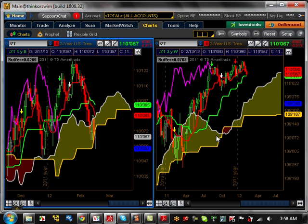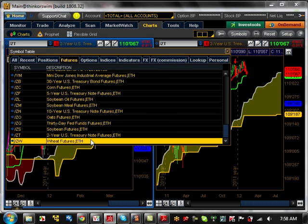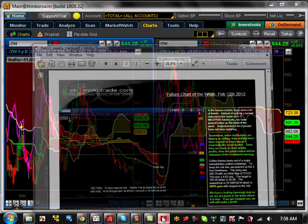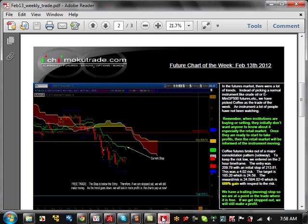2-year treasury notes, here if you look at it, it's basically pulling back. We're at a major support level right now. And then wheat futures, if you look at wheat futures, here it kind of looks really, really ugly, and the weekly's ugly, so it's not even worth taking our time and spending time on it at all. So now what we want to do is on ichimokutrade.com.